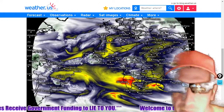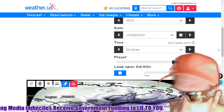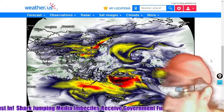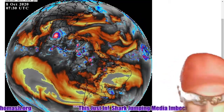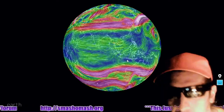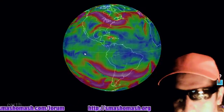There are your water vapor maps. Shout out to those from the most easterly portion of the planet. There are your water vapor maps. Here are the water vapor maps of the Americas. Here are the jet streams of the eastern world. Here are the jet streams of the western world.